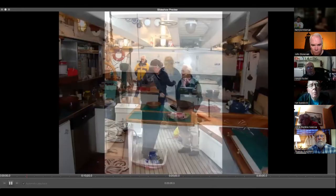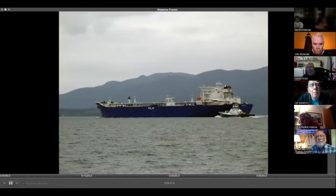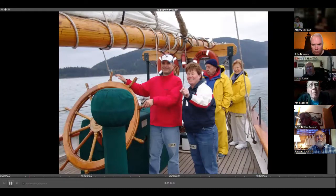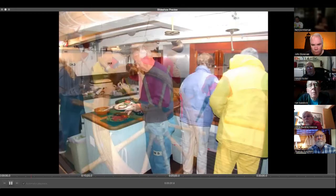Here's Leslie, our cook, working in the galley, getting ready for our next meal. One of the many vessels that we pass along the way. At the helm, Bill receives instructions from Laura, and Ted and Charlene Nelson, the authors, can be seen in the background. Bill is comfortable at the helm. Ron Drummer helps himself in the chow line. It's time to eat.